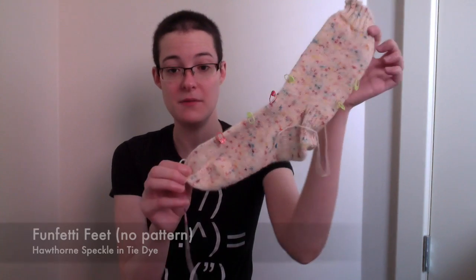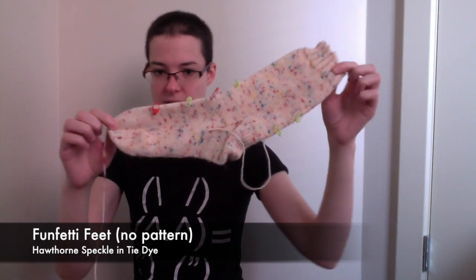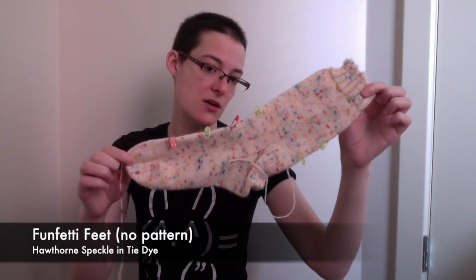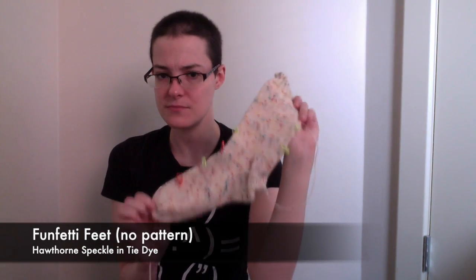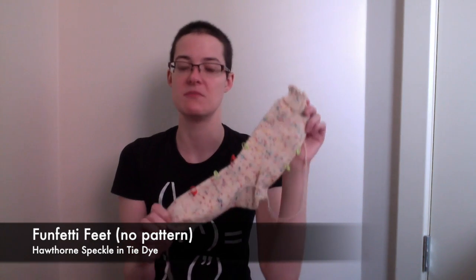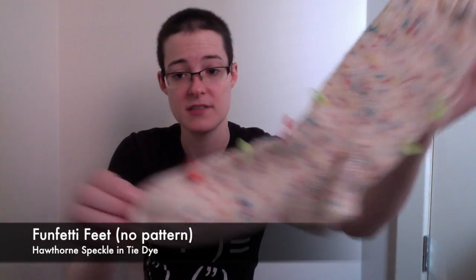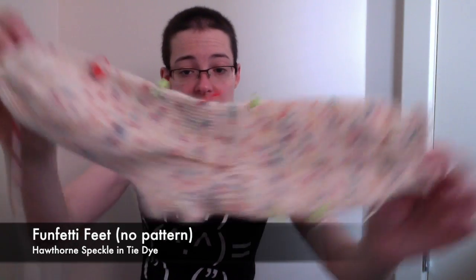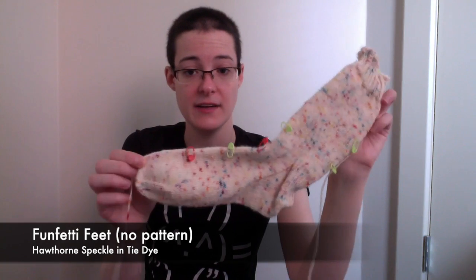And then I guess we'll move on to WIPs. This is my one WIP, my half-finished object. I haven't woven the ends in yet, just in case I decide to rip out the toe or something. I never weave the ends in on my socks until I know I'm going to finish both of them to the same specifications. Because you don't want to have to sit there trying to unpick your stitches. So this is my own cuff down pattern. This is in Hawthorn Speckle in tie-dye.